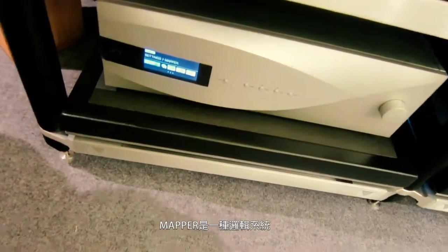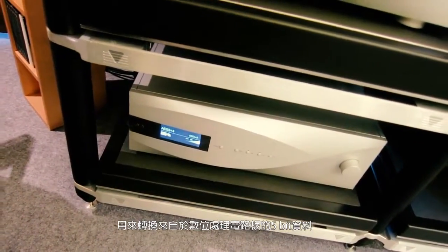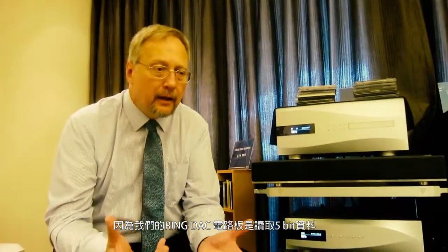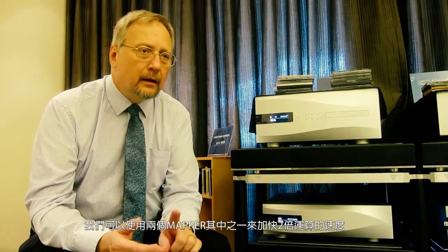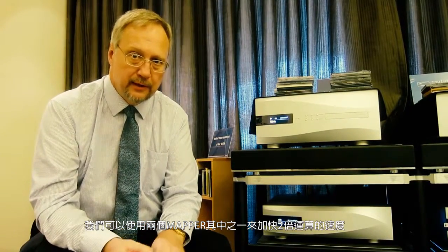The mapper is the logic system which translates the 5-bit data coming from the digital processing board into the 5-bit system which is used by the ring DAC, and also performs some scrambling operations which tends to randomize any errors that might occur in the hardware. Now, one thing we have done with these new mappers is two of them will now convert to double speed compared to the original ring DAC.